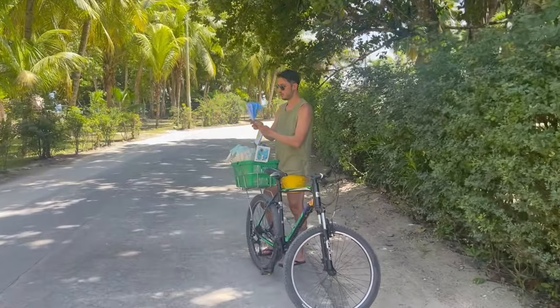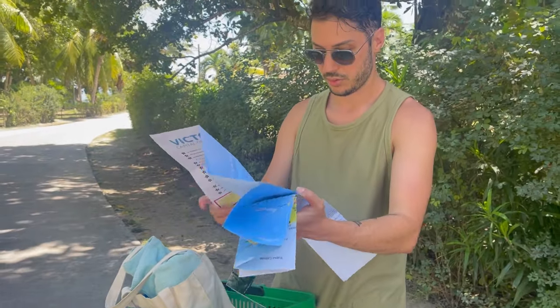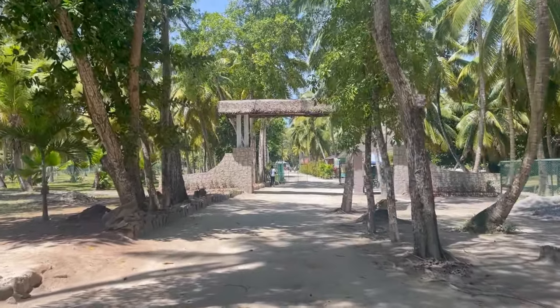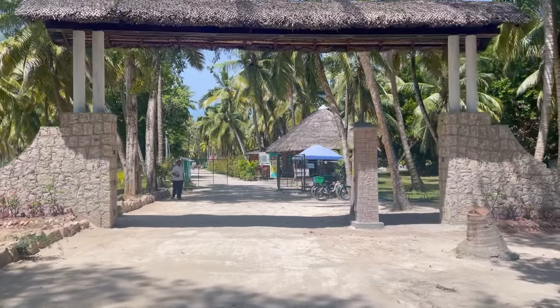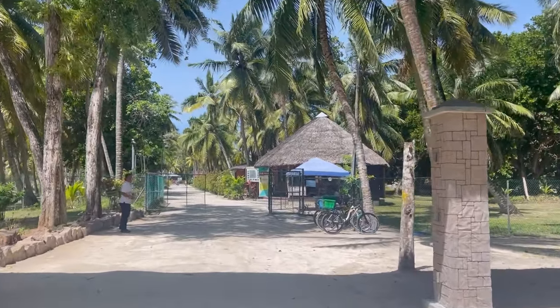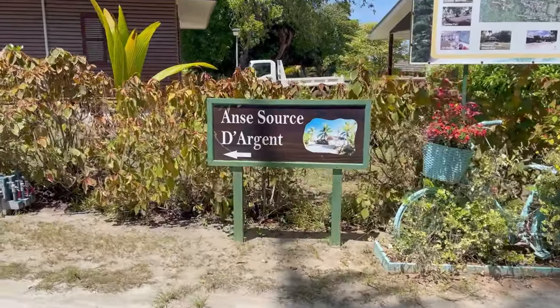First, let's check the map before we pay an entrance fee to a park we do not want to enter. Let's see. Okay, so you probably have to pay here to go into the national park. So we finally go to Anse Intendance or something. You get these bracelets and then you are allowed to go in. Which is 150 per person, which is almost 10 euros. More than 10 euros per person to go in this park and cycle all the way to the most famous beach. So that's what we're gonna do, the most beautiful beach on Seychelles. There we are going.